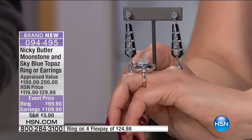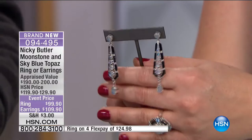Here, let me turn it. Here you can see it. You just want to rub that stone. You do. Feel it. A little good luck. I know, it's true. I feel like it's going to tell me my fortune.